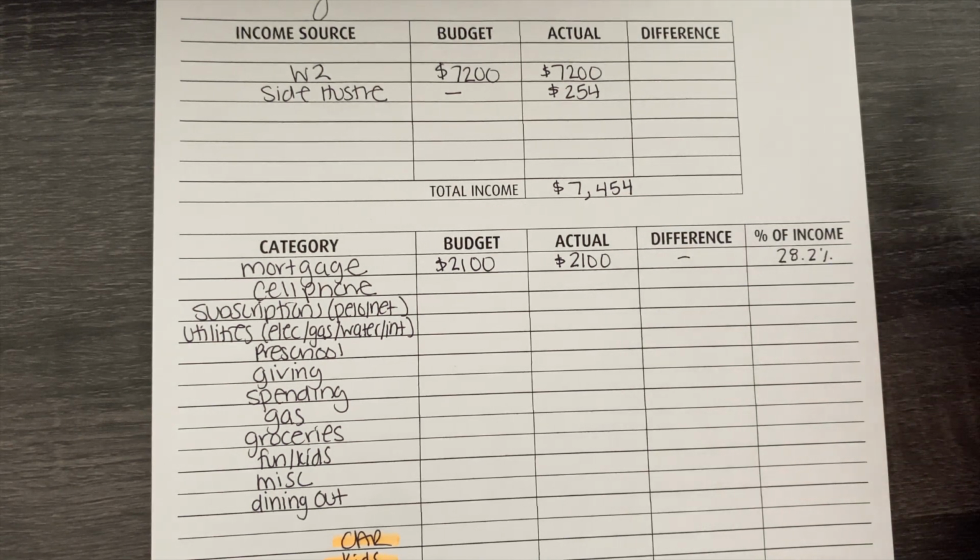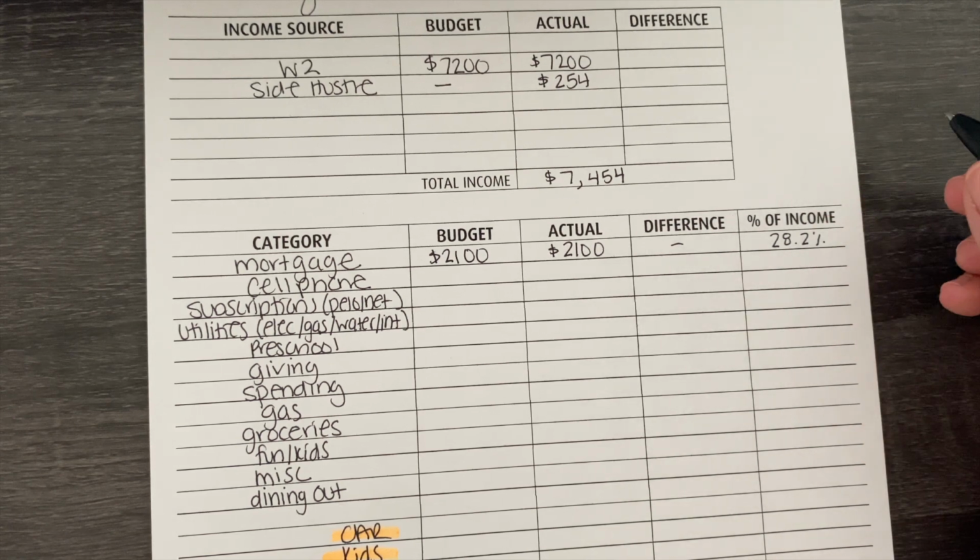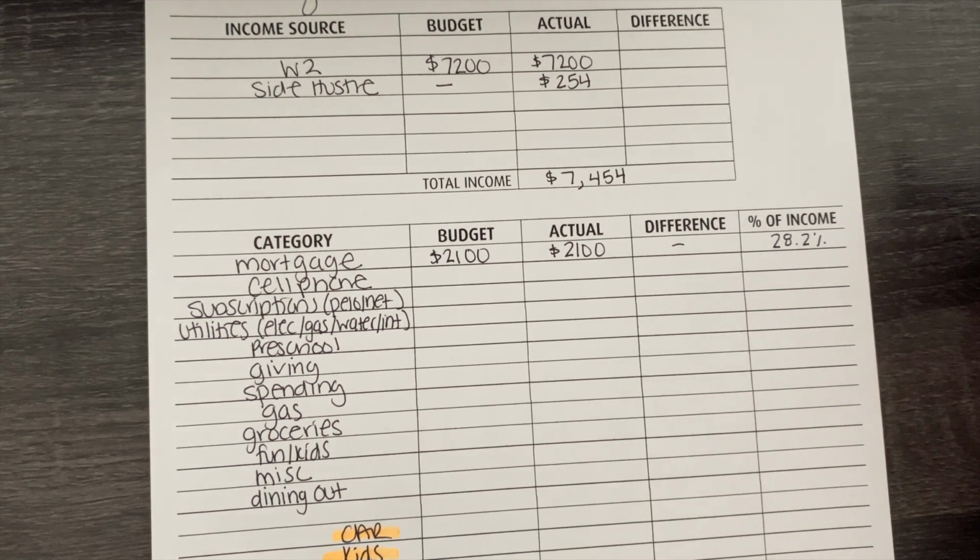If you guys have followed me for a while, you probably know we bought a new build home in August and the property taxes are kind of messed up, I think. I think they're going to have to do an adjustment. So I don't want to get used to paying a really low mortgage and then have to bump it up by a few hundred dollars. So I thought, let's just leave it at $2,100. And for now, while our mortgage is lower, we get to pay a little bit extra on the principal, which is great.